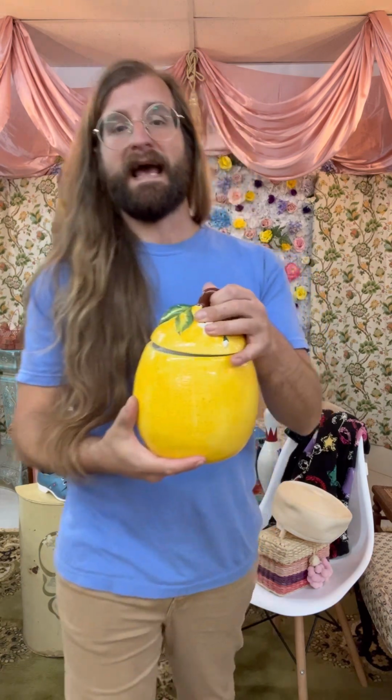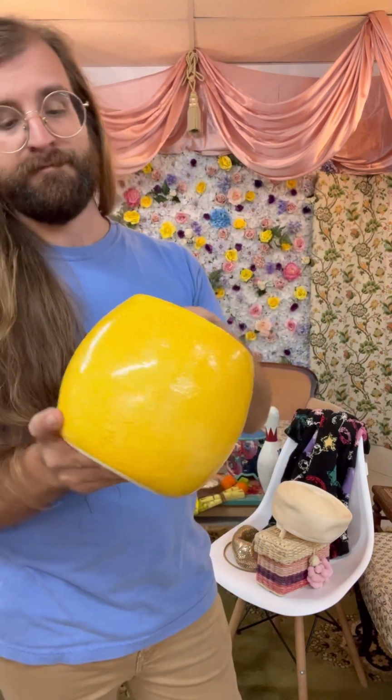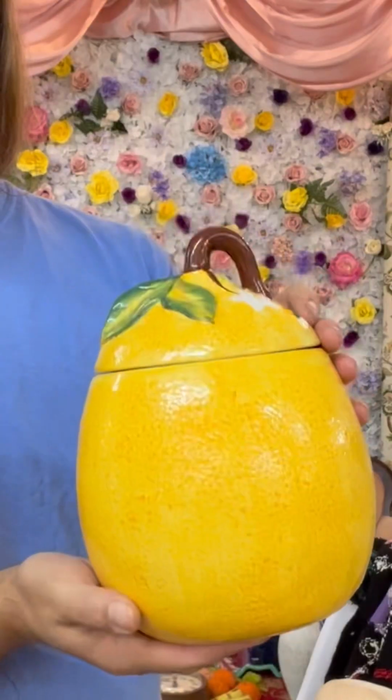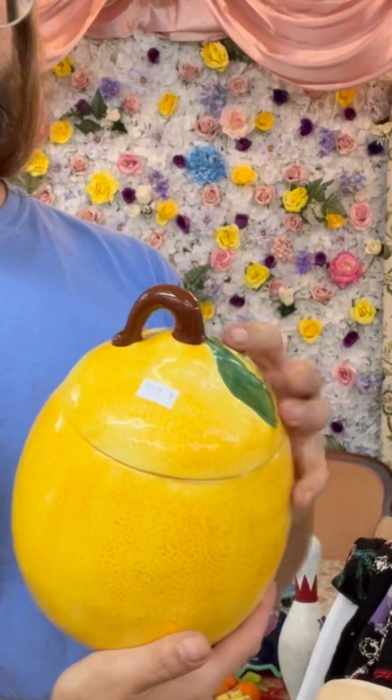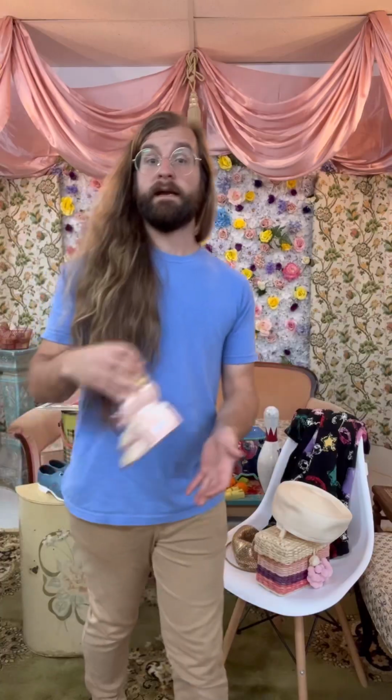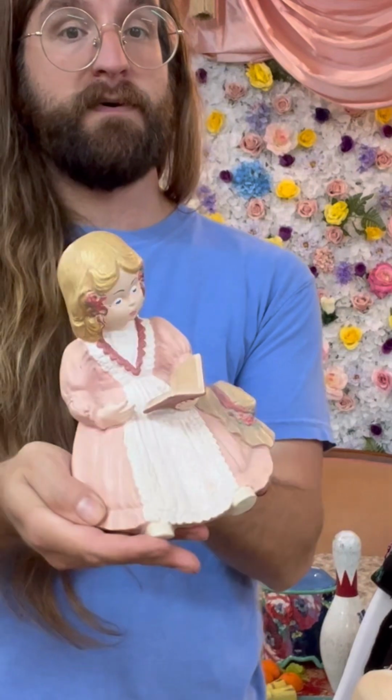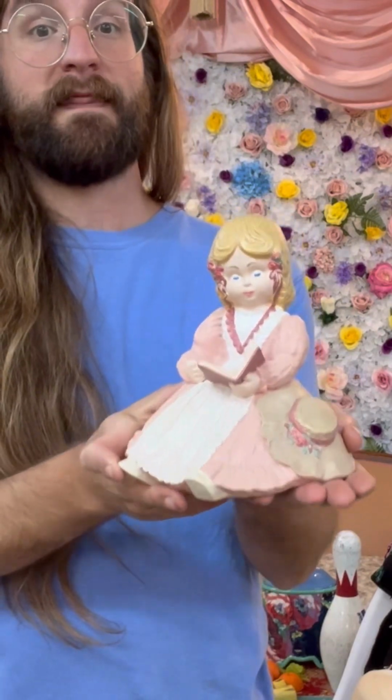Another canister, this little lemon. It's a TJ Maxx special, Maxcera. So I'm asking $8 on it. No chips, no wear and tear. More in the vein of ceramics. I have another one, a little girl reading her book, and I'm asking $3 for her.